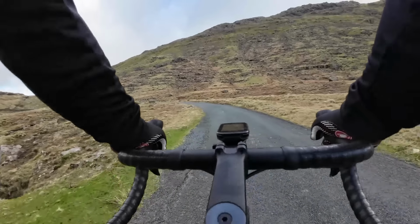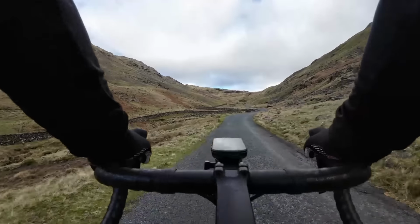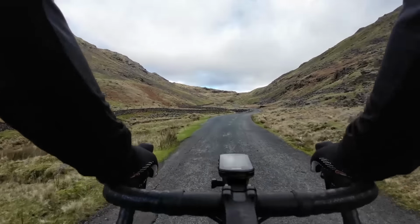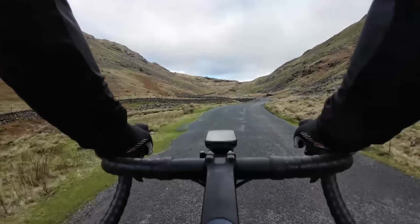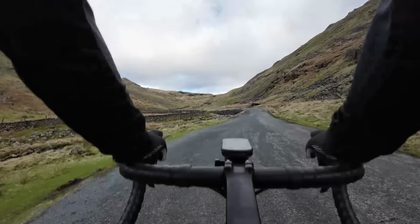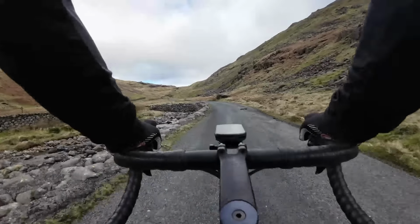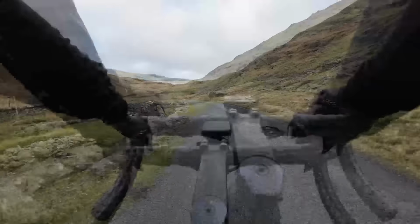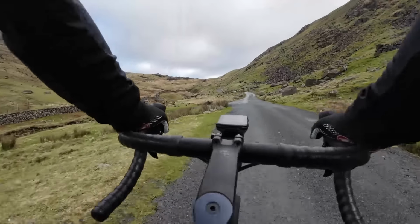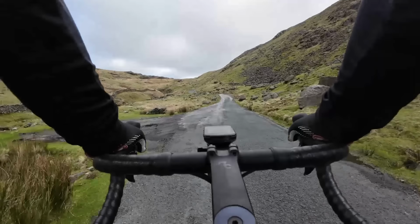Every time I come up here it just looks steeper. Another thing about this 105 groupset is I've got my 11-36 on, so that's good, because I had a 34 on the other one. Oh, that wind, Jesus, it keeps on gusting, even though I'm right in the valley here.